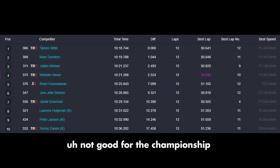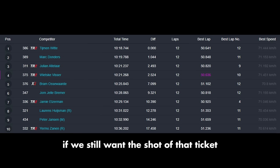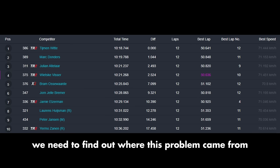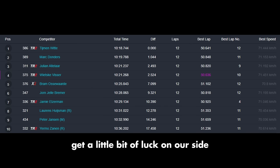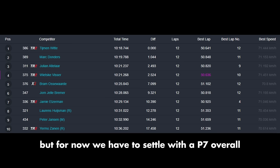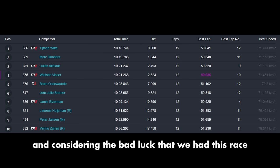Not good for the championship. Championship's not over though, but this definitely is not a good start. If we still want the shot at that ticket and at the title, we need to pick up our pace. We need to find out where this problem came from, get a little bit of luck on our side, and then maybe we can rejoin that fight. But for now, we have to settle with a P7 overall. And considering the bad luck that we had this race, I think that's alright.